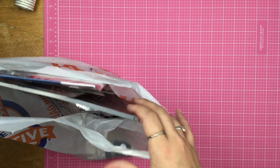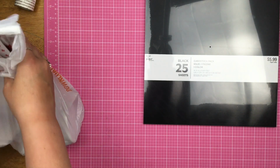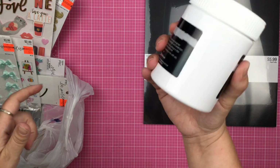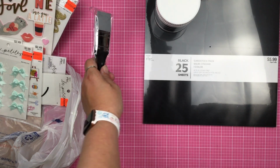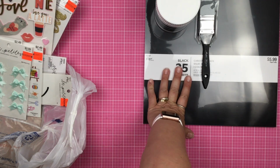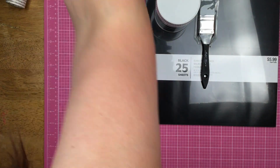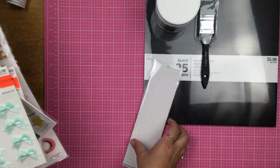So we swung into Hobby Lobby and got some just plain old black cardstock, just cause I'm out of 12 by 12 black cardstock and I needed some. Got modeling paste. It was on sale for half off. Again, something I'm out of. I needed it. I also got a smaller silicone brush because I have the larger 2-inch one and I thought a 1.5-inch one would be a nice addition. And then a new flag for our front banner because the old one is getting a little tattered.